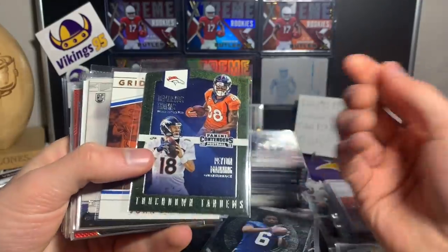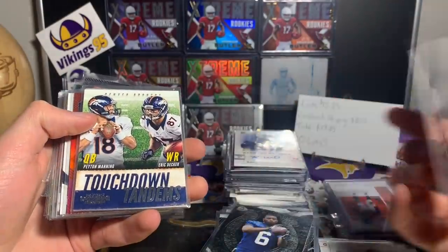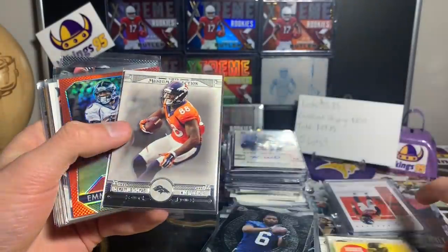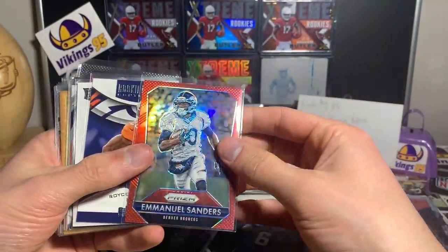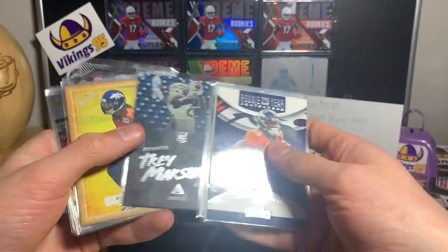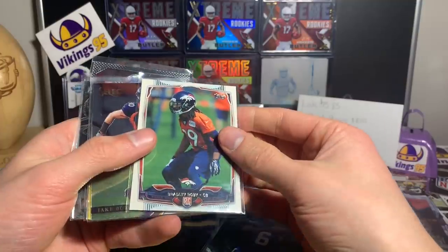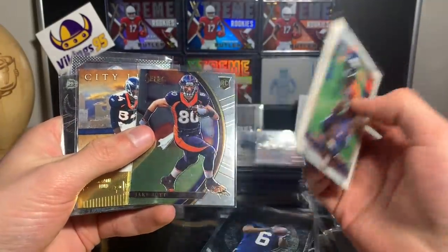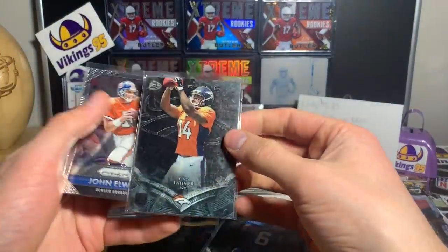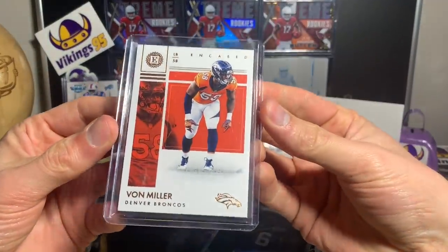All right, Demaryius Thomas, Peyton Manning, John Elway, Cody Latimer rookie, Monty Ball rookie, not numbered. Another Peyton, Eric Decker, Monty Ball, Demaryius Thomas, Emmanuel Sanders with the red parallel, Royce Freeman, Monty Ball, Tavares King, Trey Marshall, Bradley Roby, Von Miller, Carlos Henderson, Bradley Roby, Jake Butt, his last name's Butt, Brandon Lloyd out of 249, Cody Latimer rookie card, and a John Elway Prism.